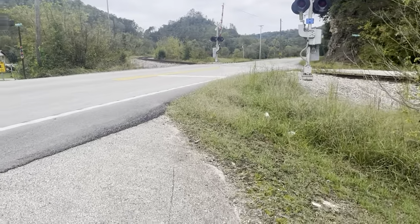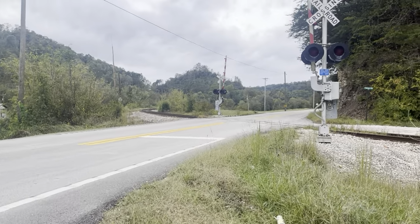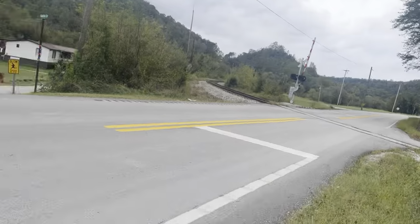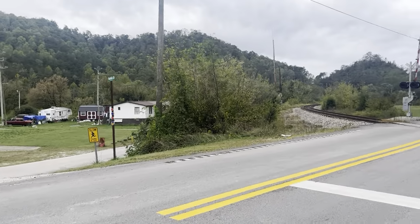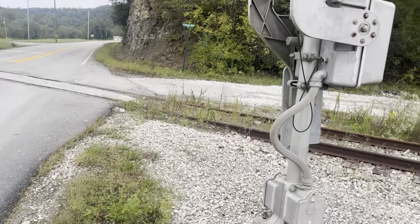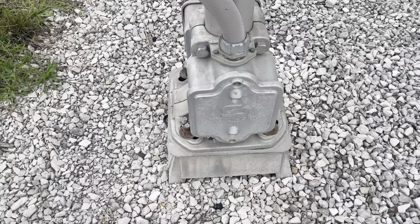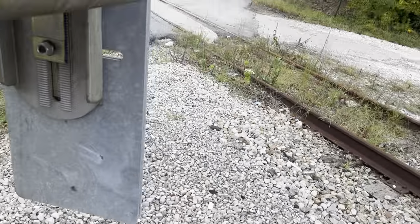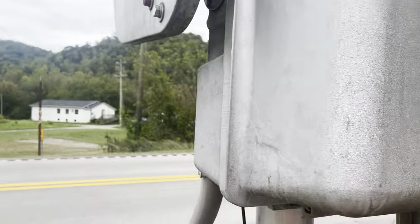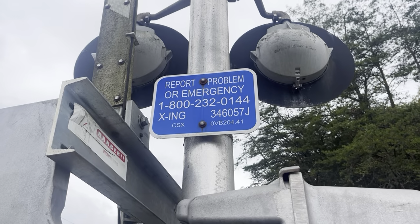Okay, so here I have Kentucky 1110 rail crossing near Jackson, Kentucky. At the first signal over here, it has a Safetran base because it's already mass soldering enough. And here I have a Safetran gate mechanism. And here I have the CSX emergency information.